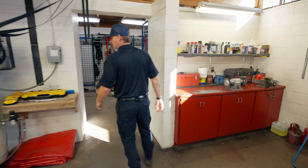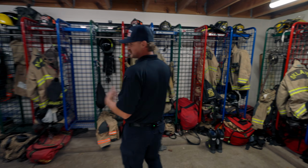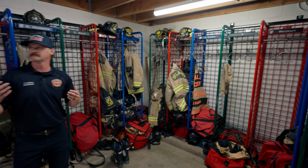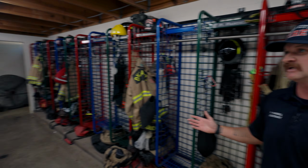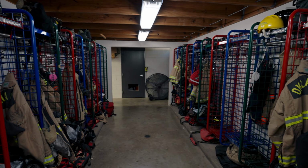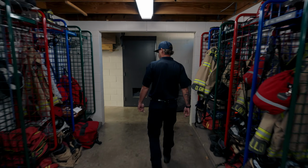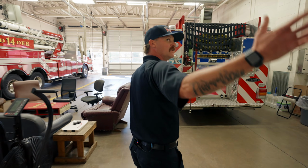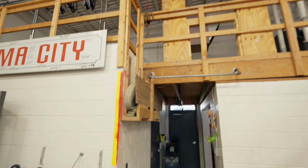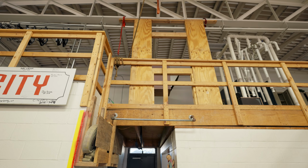Come on back here to our bunker closet, where when we do exchange gear in the mornings and we relieve each other, this is where the off-duty firemen keep their gear. And this is a pretty unique place as well. Out here as well, we also have various hose props for training. We have a simulated 2-story window that we could practice bailouts in case of emergency.